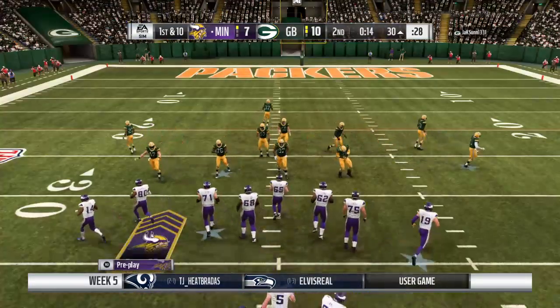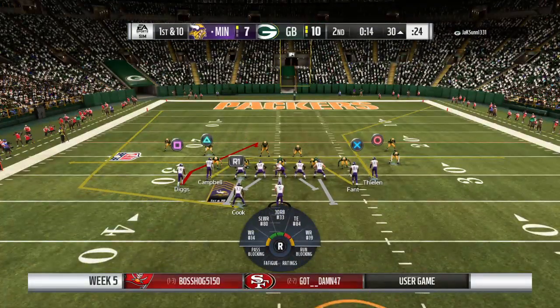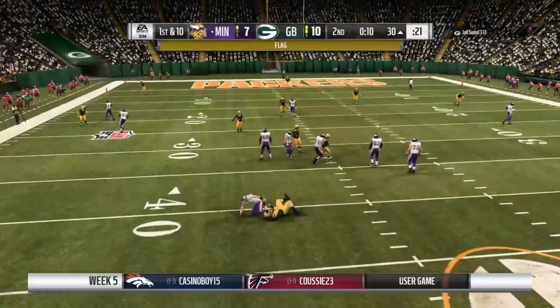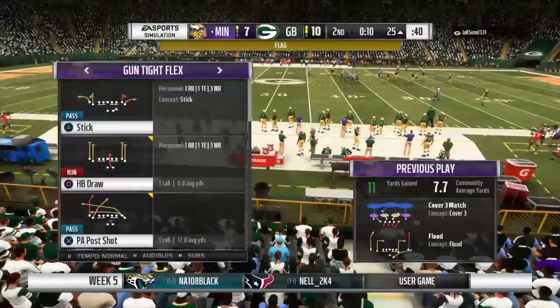So 1st and 10 now from the 30. Flag comes in. This might be a free play. And they drop him for a loss, but penalty markers are on the field. Let's see about the call.